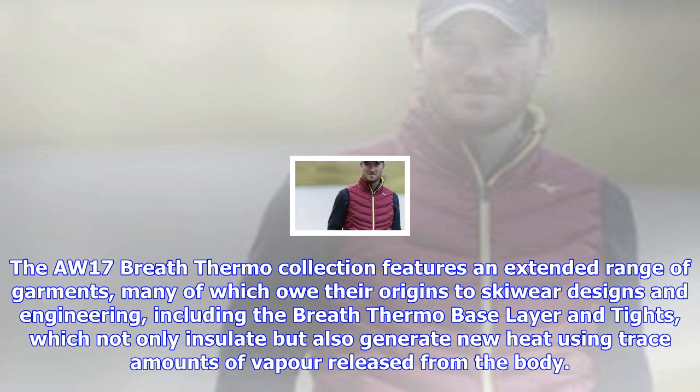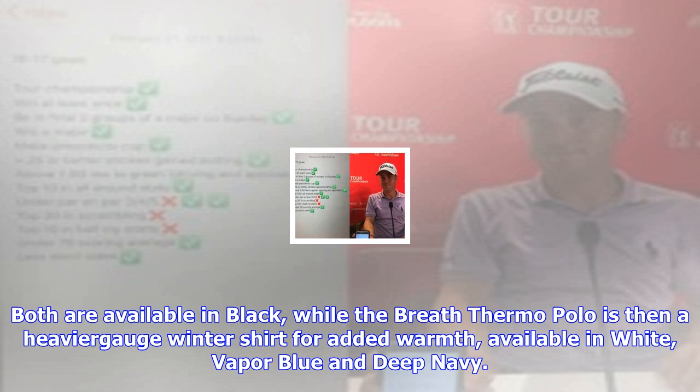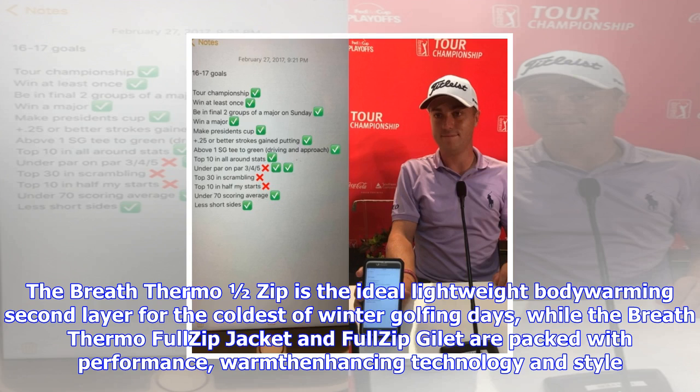The Breath Thermo 1/2 zip is the ideal lightweight body warming second layer for the coldest of winter golfing days, while the Breath Thermo Full Zip Jacket and Full Zip Gilet are packed with performance, warmth enhancing technology and style. They both feature Mizuno's lightweight tech fill material which maintains padding volume and performance for longer, Mizuno Move Tech, which allows you to swing freely via key strategic stretch points, and a soft itch neck warmer panel for added protection, where the heat is most likely to escape.